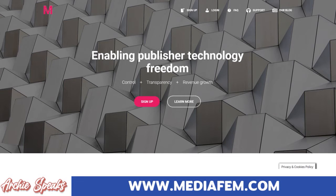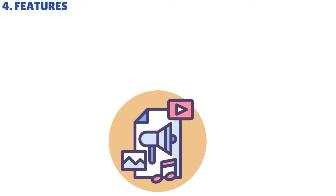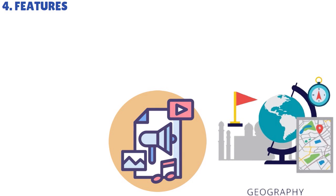MediaFem has a constellation of features. For example, we love the fact that they have their AI yield optimization algorithm. This is really where MediaFem shows its prowess and its innovative acumen. This optimization algorithm allows you, if you're a publisher, to have your content placed where it really matters. You want to connect with audiences who will love your audio ads and love to hear from you and about your content. Again, MediaFem does a great job of having a clear intersection between geography and demographics. So this is really good. This is really cool.